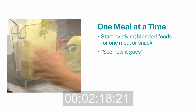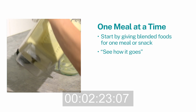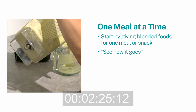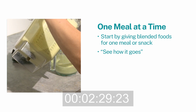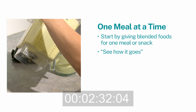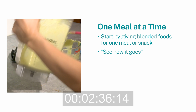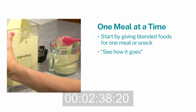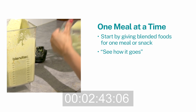One way to start is by substituting a small portion of their regular tube feeding plan. For example, replacing up to 1/4 of your child's usual daily caloric intake with home-blended food. Keep that change for 2 to 3 days, and if your child is tolerating the change, increase by another 1/4 of their daily calories every 2 to 3 days as tolerated. Keep increasing until your goal is met. If you choose home-blended foods only, then keep increasing until all of their intake is home-blended food.